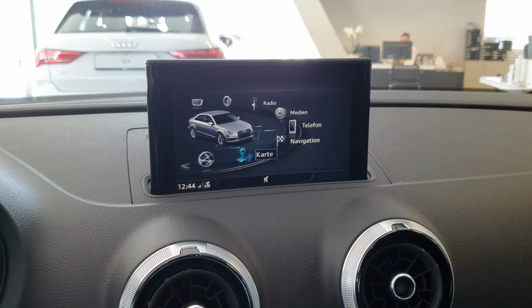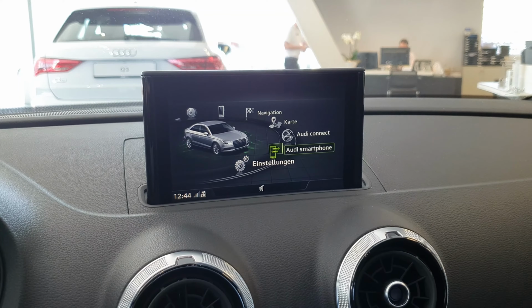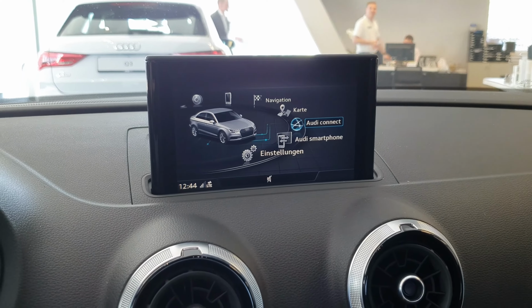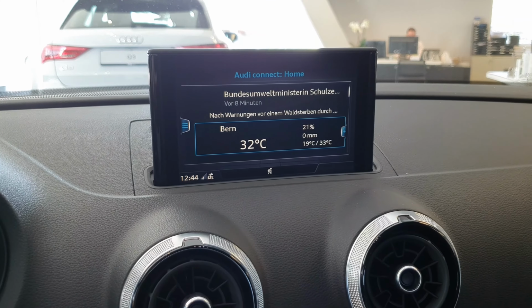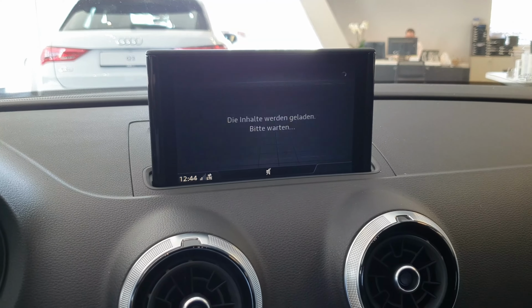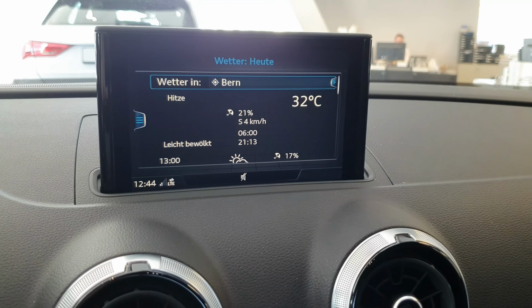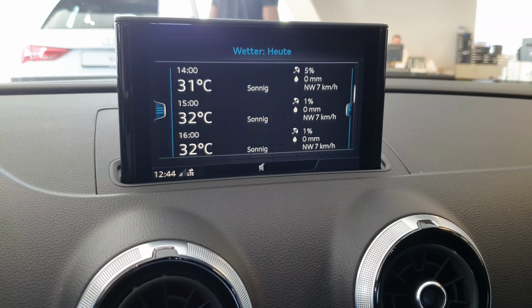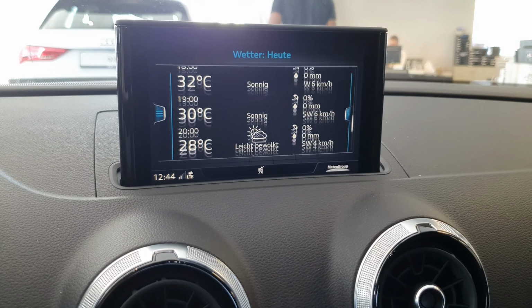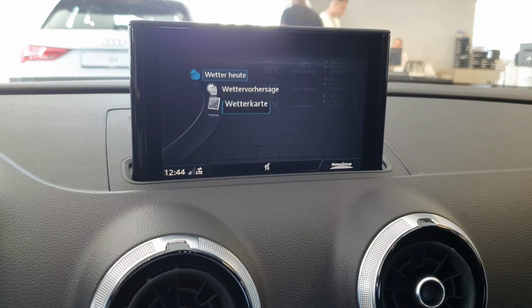I really like it. The card, Audi Connect. Also, on the Audi Connect, you can see the weather. You can connect to the internet, and you can see all kinds of great information that you didn't expect. For example, I will show you in a moment. Here is the weather for today and also for the next hours. Something that's really cool to have here really fast.